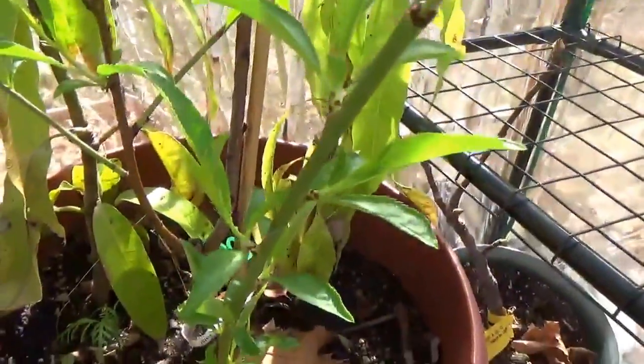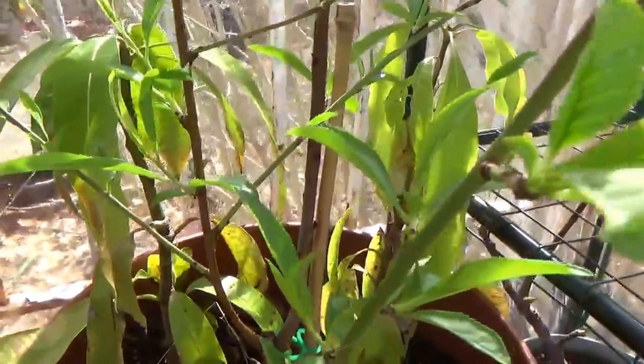And this is a mystery plant. I think it's either a peach or a nectarine, I'm not sure. And again, I think it's gonna like this weather better. It just started showing its leaves last week. Not even, like 5 days. They're still baby leaves, but they're gonna grow nicely.